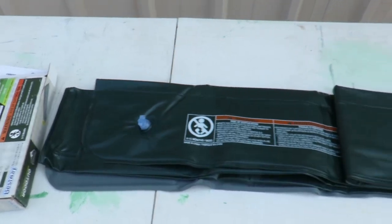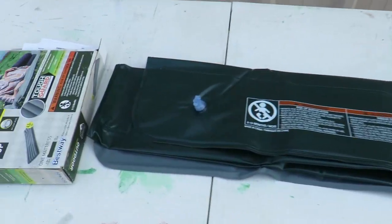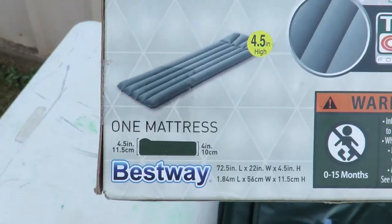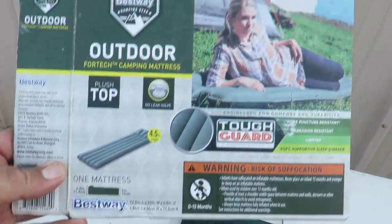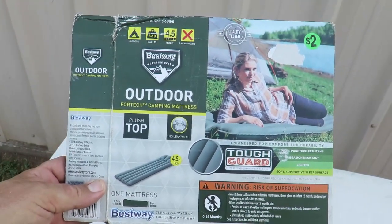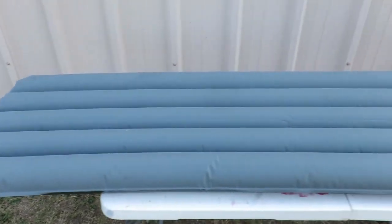It kind of looks like just a regular air-up mattress that's used for water. I'm trying to say this is a Fortec. Never seen this brand before, but there it is, $2. You can't beat it, and we'll air it up and I'll show you what it looks like. Okay, here's the sleeping mat.